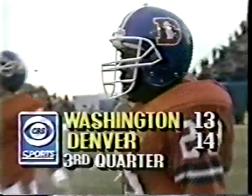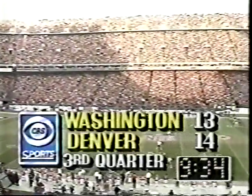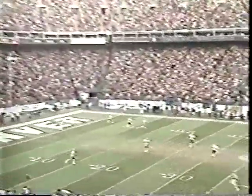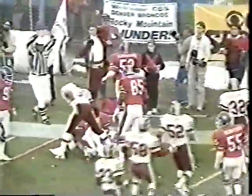Extra point gives the Broncos the lead. .34 left in the third quarter, and Denver leads 14-13. The house is wild as Carlos kicks off. Short. Garner fields it at the 6. Is knocked down at about the 21.